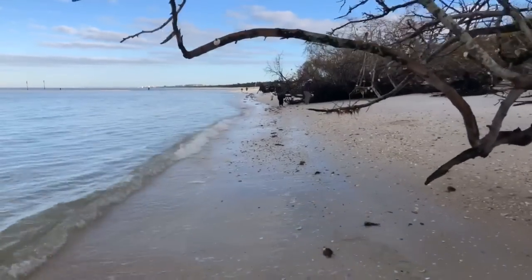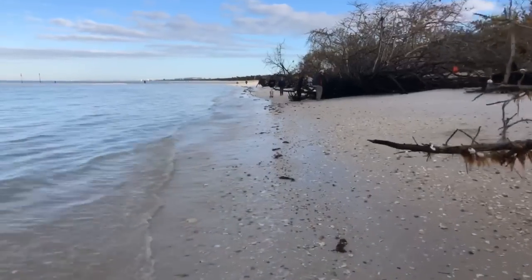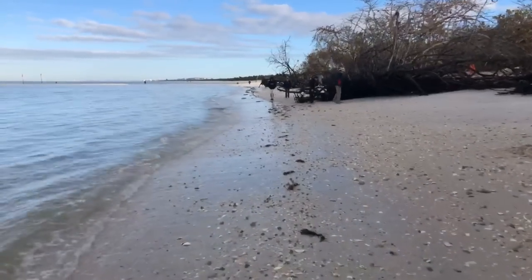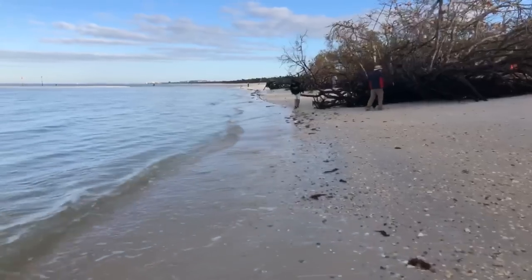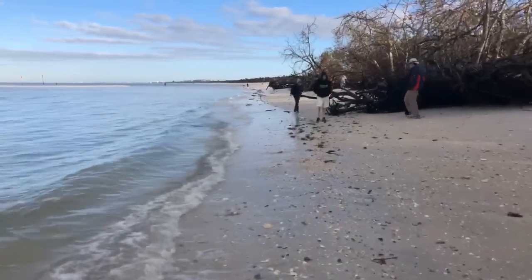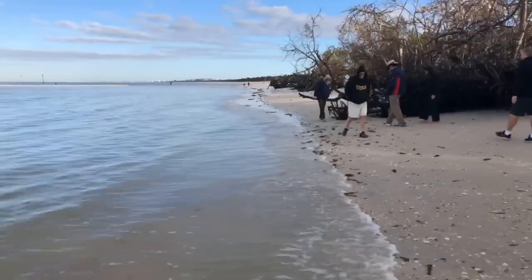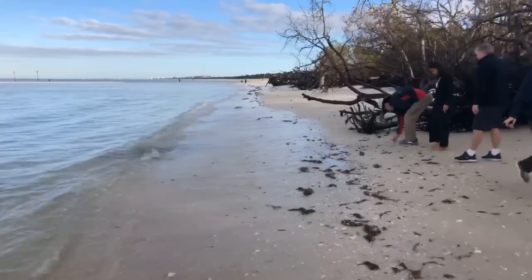Well, that was a beautiful sand dollar. That was just about perfect. Entire sand dollar. Very seldom do we get to walk along here. Good morning.